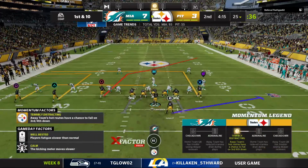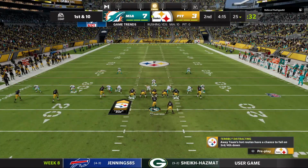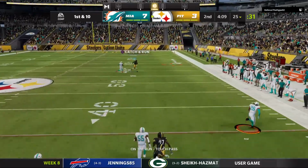The Pittsburgh offense at the line to start their next drive. And they enter play here in this one on a 2-game win streak, plus they come off the open week as well. So this is a team that has a lot of things working in their favor.